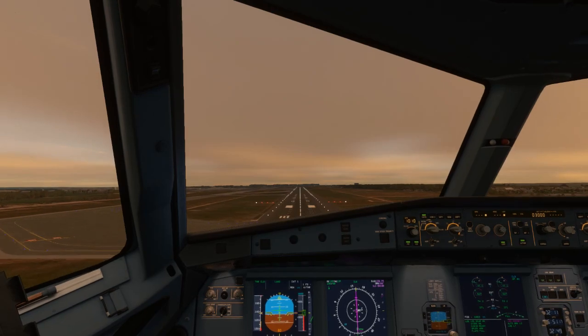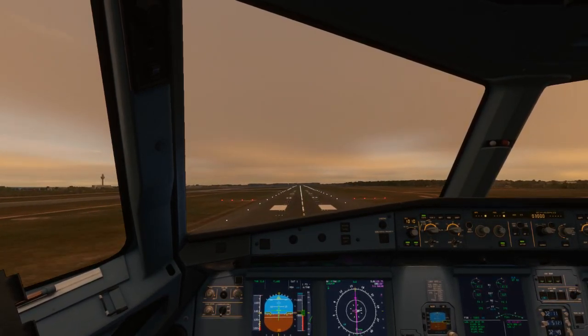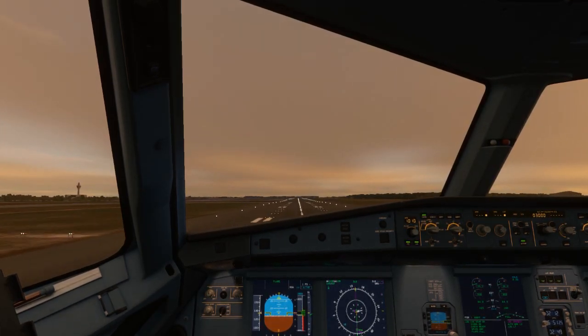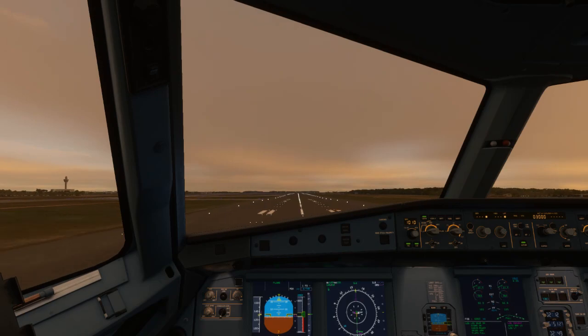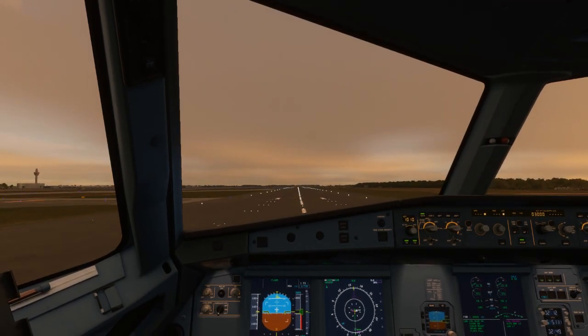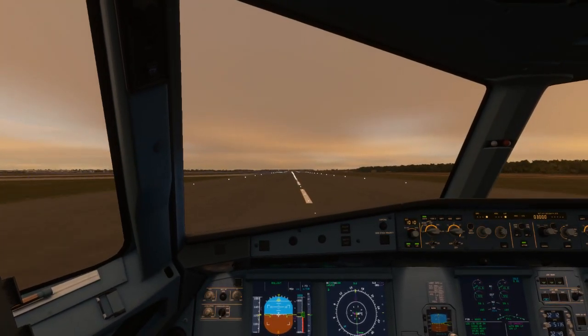100, 60, 50, 40, 30, 20. Retard. Wow, it's not even slowing down. 5. Just floating there at 130 knots idle.